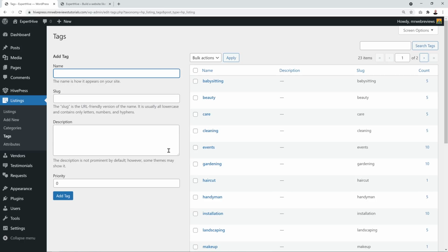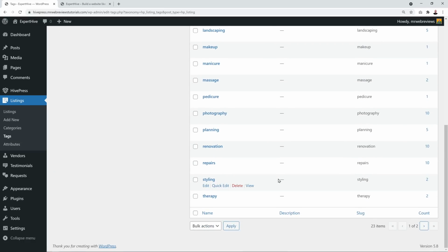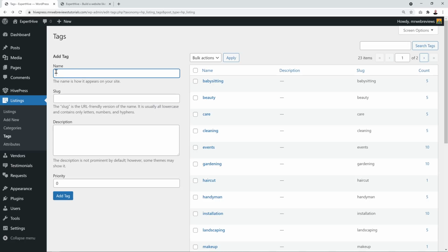So what are tags? Tags are small keywords that people can look for related to different subjects and different types of content. So they might be looking for, let's say, babysitting, beauty care, cleaning, etc. So these are keywords basically you might want to implement on your website to help your visitors narrow down their searches. So it's the same principle here. You can either edit and change the content, or you can create a new one by typing the name here and click add, or you can delete if you don't need them.